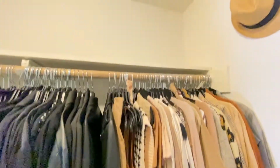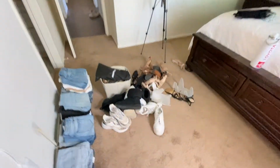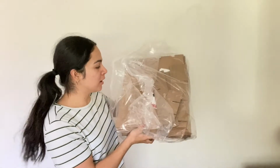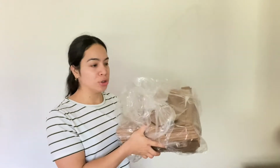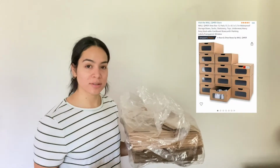Okay, so now it's time to move on to tackle the top part up here, which is all of these shoes right here. Okay, so let me show you guys what I got on Amazon. So this is what I got from Amazon right here. These are basically cardboard boxes that you assemble to turn into a shoe box that has like a little slider. I'll show you guys a pop-up right here of what the advertisement looks like on the Amazon website. So hopefully these work out.